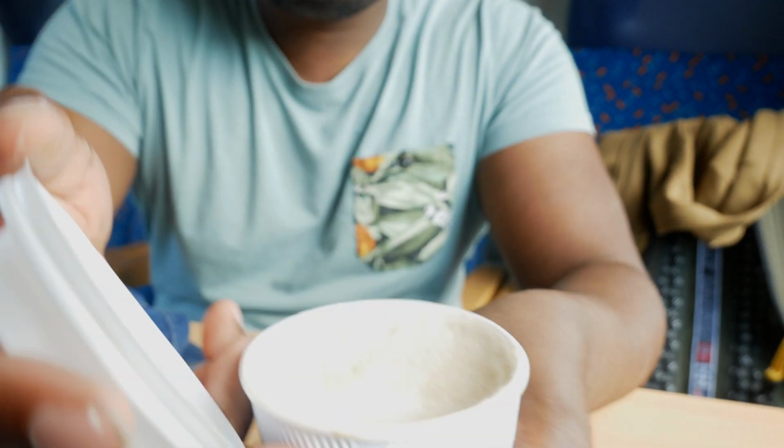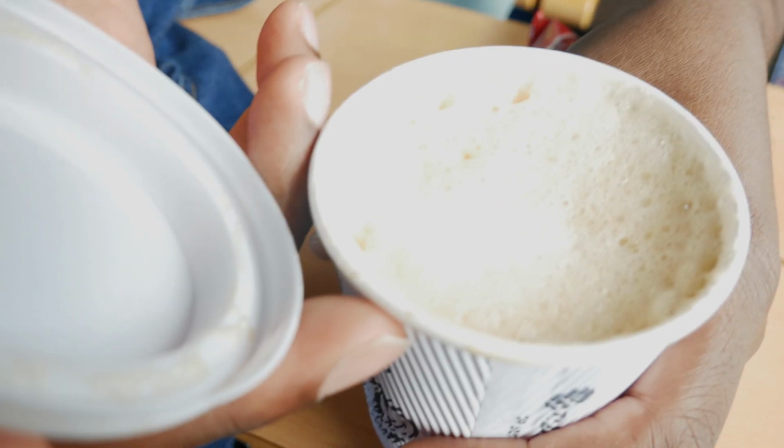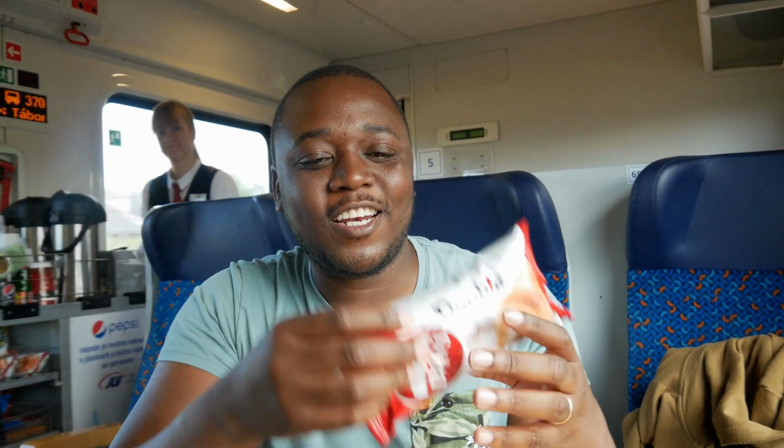Let's see the design. So it's better not to open it. Just drink it as it is, don't open it. And then I got a classic Czech croissant.